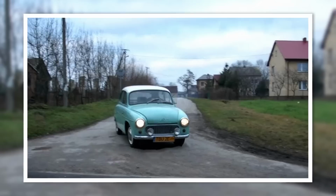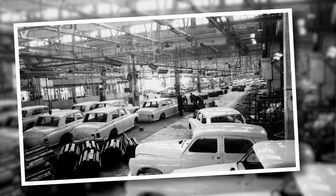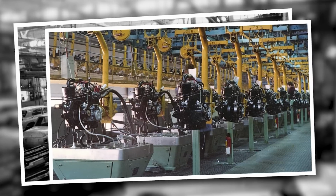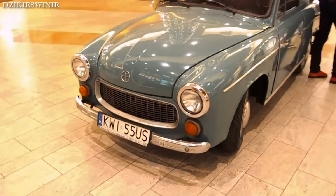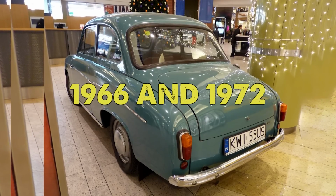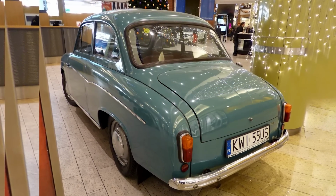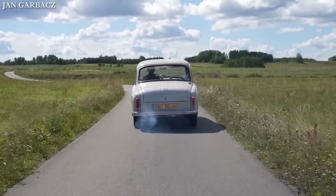The production of the Syrena 104 took place in two locations, the main FSO factory in Warsaw and the FSM factory in Bielsko-Biała. This dual production setup allowed FSO to meet the growing demand for affordable cars in Poland. Between 1966 and 1972, thousands of Syrena 104 units were manufactured, making it a common sight on Polish roads.